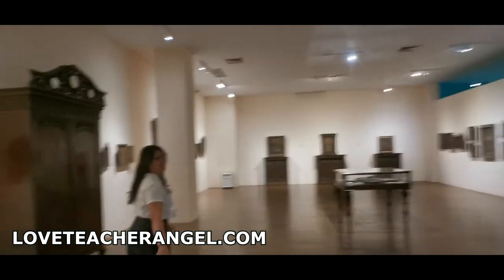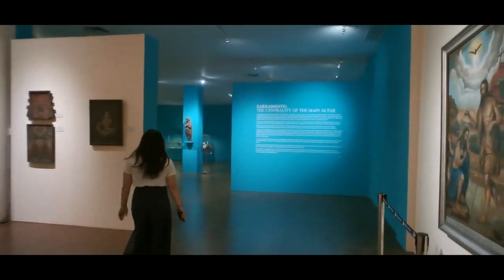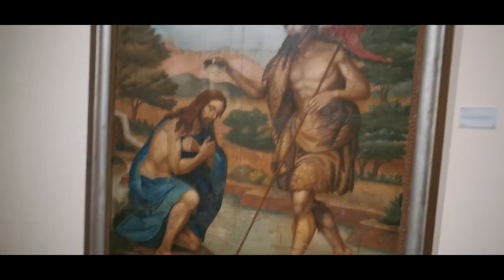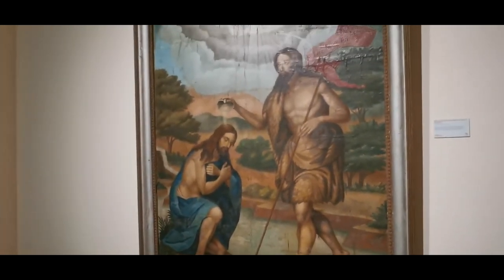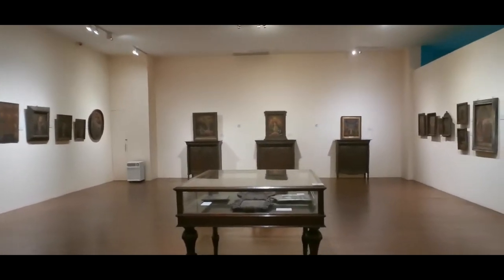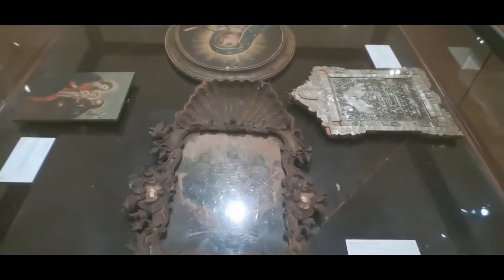Meron ditong madre. And nice. Nice. And this is Saint John the Baptist and Jesus Christ. And this has been an art of sino painting ng gumawa na to? Walang credit pero wow, check it out, the detail, all of mga churches. And what do we have here? Wow.